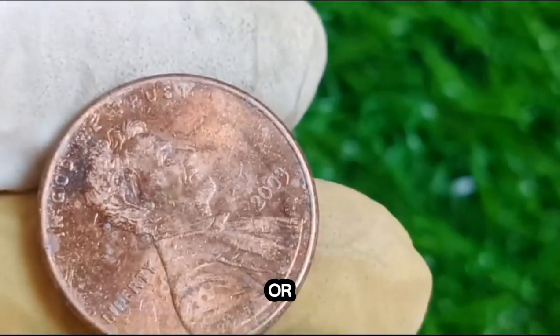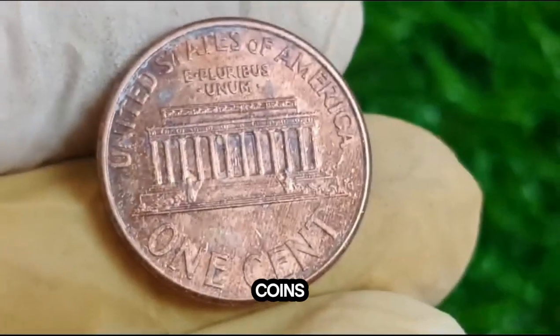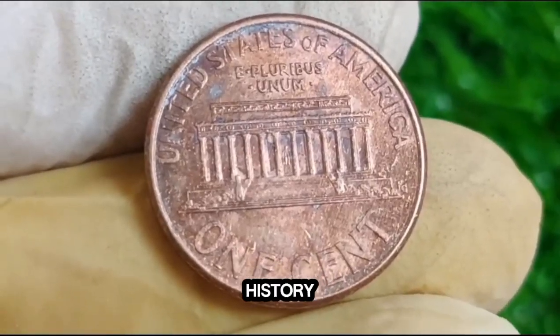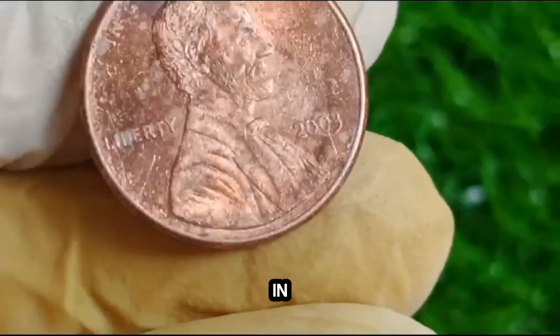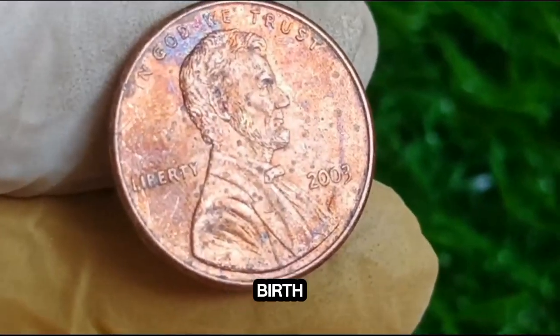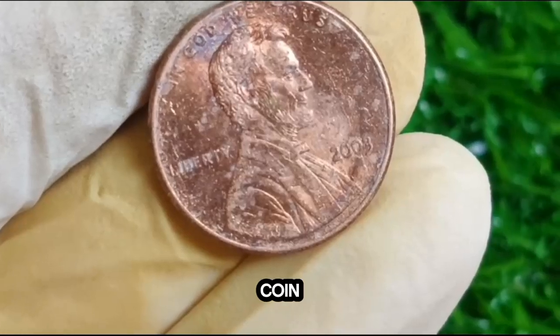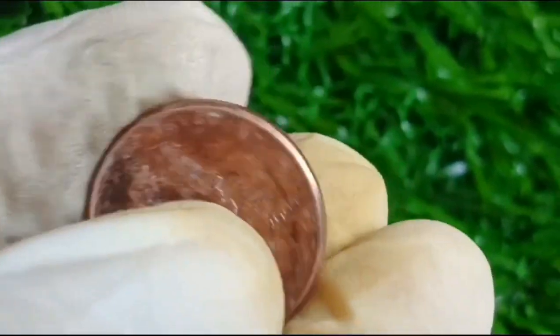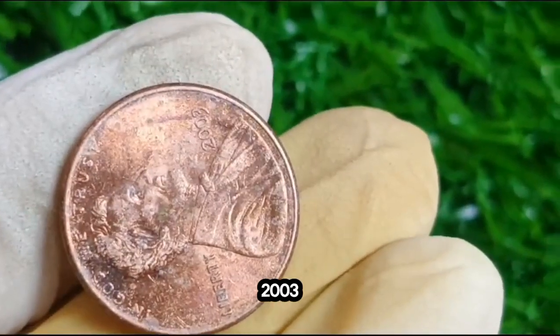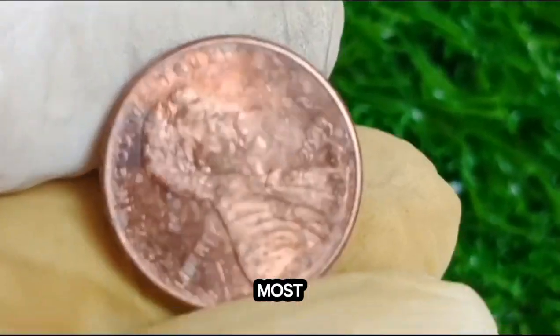Visuals: old footage or illustrations of Abraham Lincoln, the U.S. Mint, and vintage coins. The Lincoln penny has a rich history. It was first introduced in 1909 to commemorate the 100th anniversary of Abraham Lincoln's birth. Designed by Victor David Brenner, it was the first U.S. coin to feature a president's portrait.